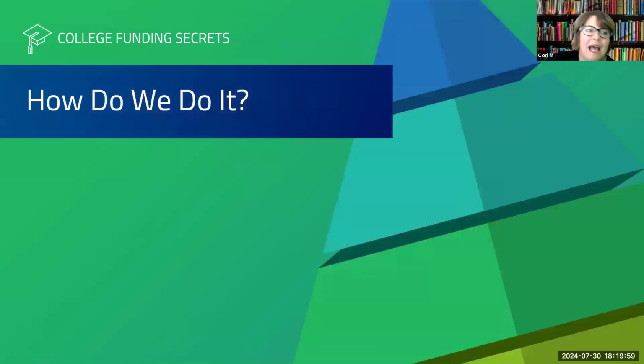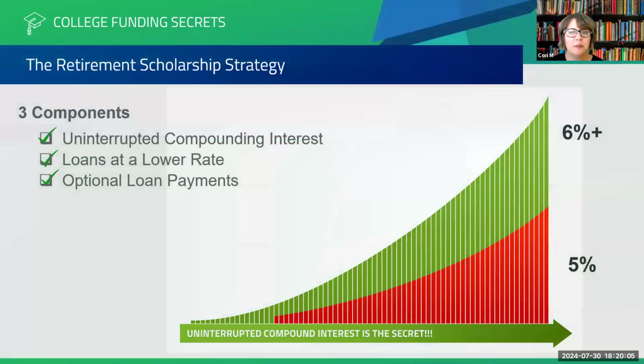All right, so how do we do it? How do we actually make this work? Well, we need 3 components to make this work. We need uninterrupted compound interest. You've heard of compounding interest, right? But we need uninterrupted compounding interest. We don't want to spend the money. We want it to grow for the rest of our lives.